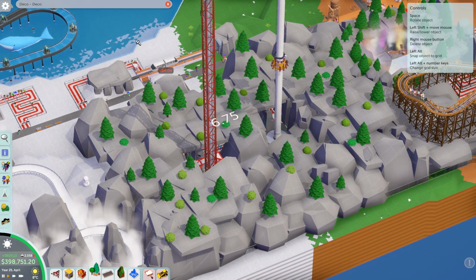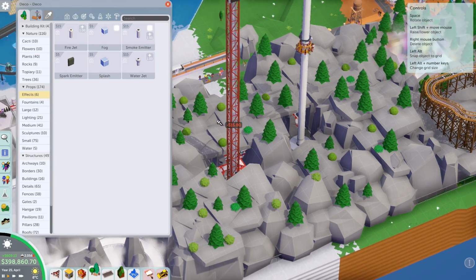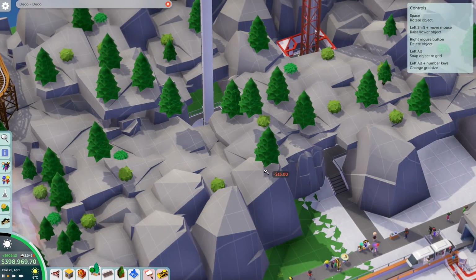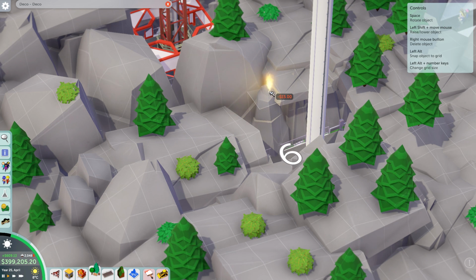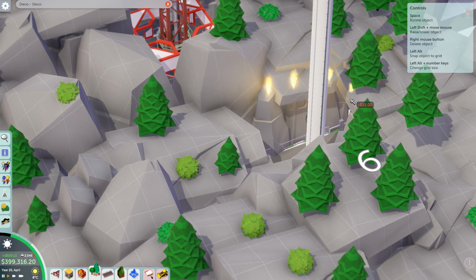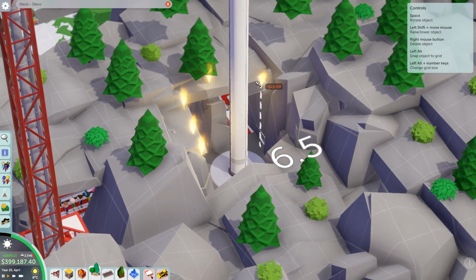Right, now this is where the fun and excitement starts. So we're going to get to the effects. And it's not often we get to use these fire jets, is it really? So if I can squeeze a couple of these in, it's going to look like you're falling into the pit of fire.